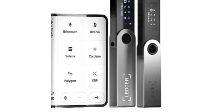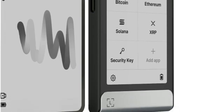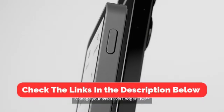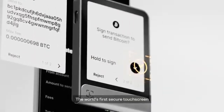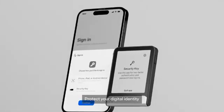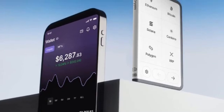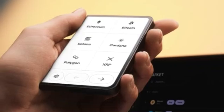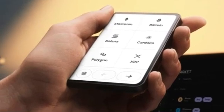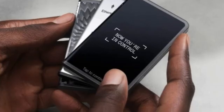The curved e-ink touchscreen is a game changer. It's palm-sized, easy to read, and perfect for securely signing transactions. Plus, you can customize the lock screen with your favorite NFT or picture, making it uniquely yours, even when it's off. Manage thousands of cryptocurrencies and NFTs all in one place. Pair your Ledger Stax with the Ledger Live app to easily monitor and transact your digital assets. It's the ultimate crypto companion.